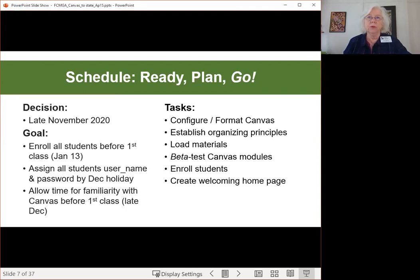So our tasks were to configure and format Canvas. We established organizing principles because anybody who has used any kind of unfamiliar platform knows the difficulty, and we have a lot of non-tech savvy members in our 250 membership. We wanted to make it easy for them to find all the materials. So we had established some organizing principles that we'll go over in a minute. We had to load all the materials. Then we had to beta test the Canvas modules.